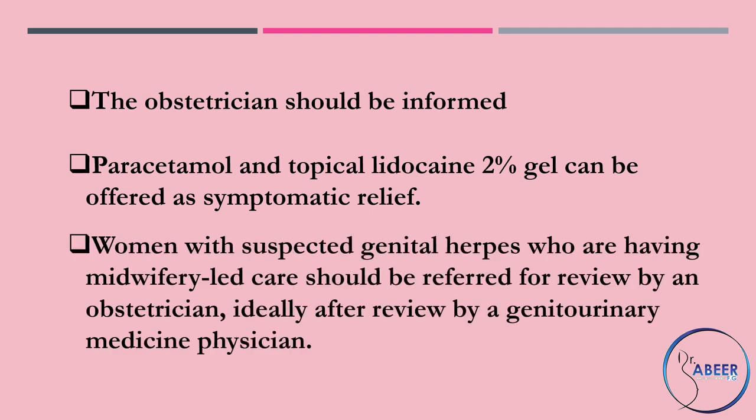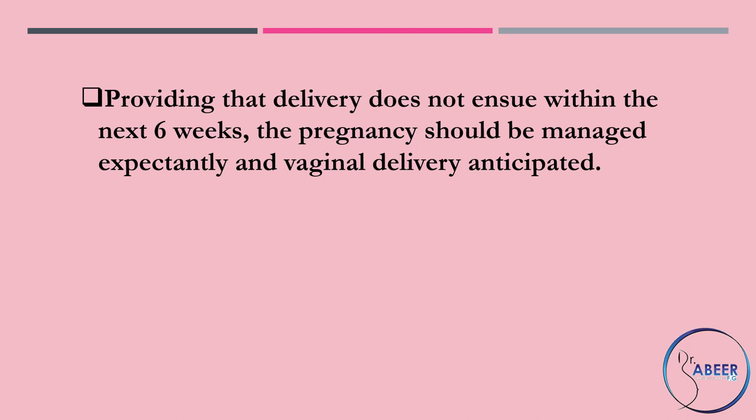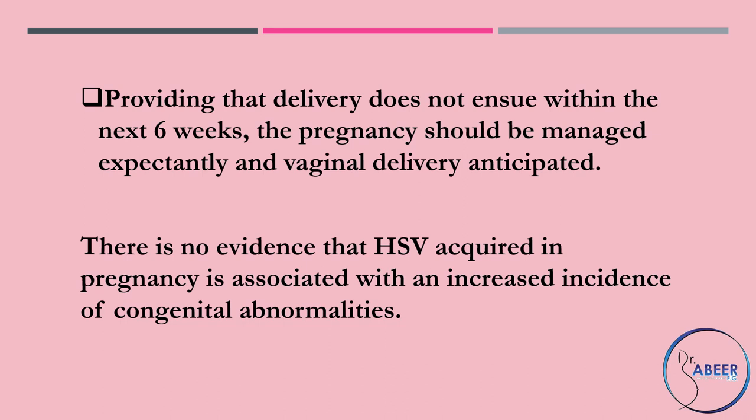Women with suspected genital herpes who are having midwifery-led care should be referred for review by an obstetrician, ideally after review by a genitourinary medicine physician. Providing that delivery does not ensue within the next 6 weeks, the pregnancy should be managed expectantly and vaginal delivery anticipated. There is no evidence that HSV acquired in pregnancy is associated with an increased incidence of congenital abnormalities.